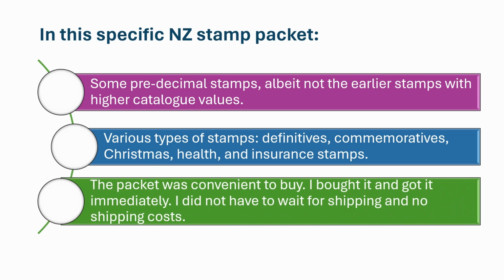The packet was convenient to buy. I bought the stamp packet and got it immediately. I did not have to wait for shipping, and no shipping costs were necessary.